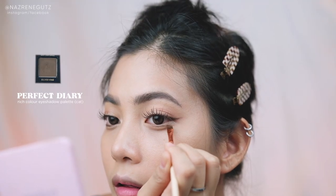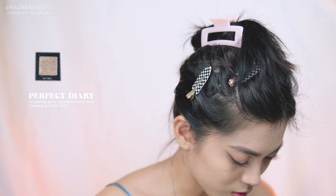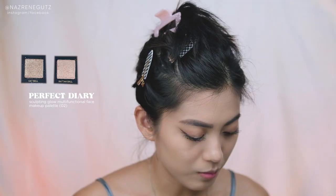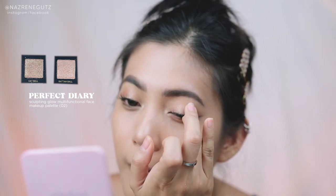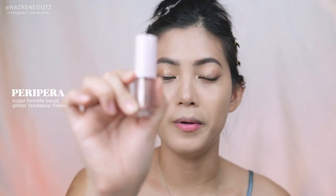Then, let's go back to the dark brown shade. Let's apply the shimmer. So, let's use the shade Cat Belle on my inner tear duct. I'm gonna mix it with Rattan Ball and Cat Belle. Apply ko siya sa center lang. Then, ito din yung kagamitin ko on my lash line. So, I have this Peripera Sugar Twinkle na shimmer para mas madami pa siyang glitters. Diba, nakakaiba siya ng itsura compared mo yung normal. Parang hindi ako to.